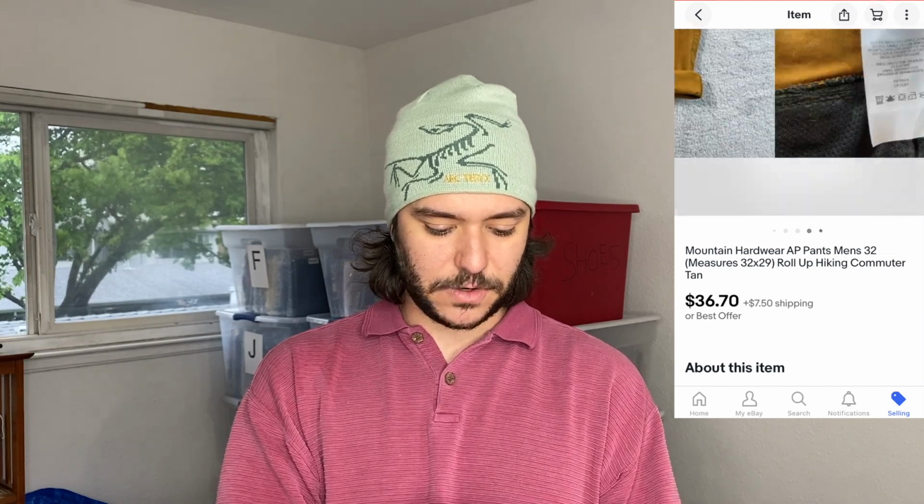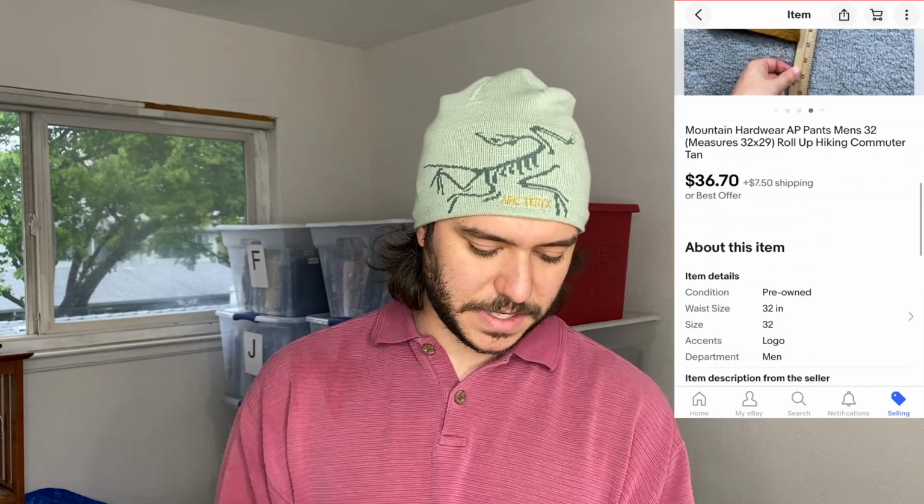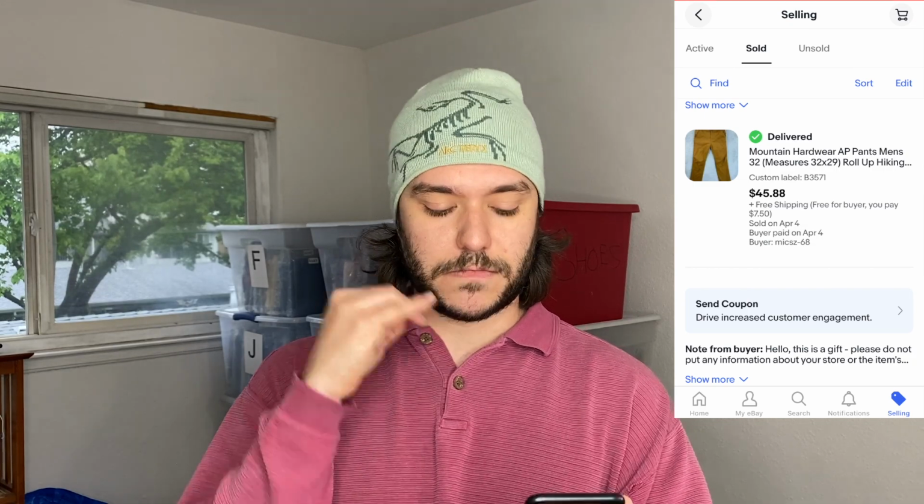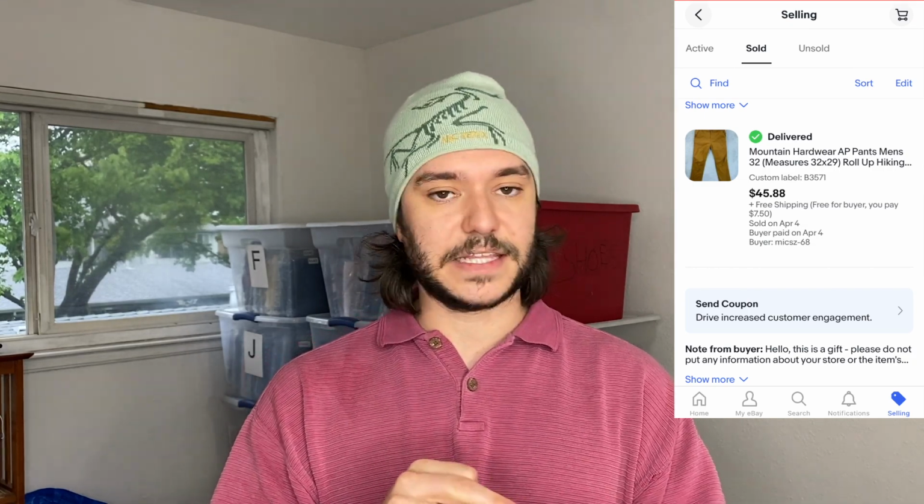So they can stay rolled up. So they're kind of convertible. You can call them convertible if you want in the listing. But these sold pretty quickly for $36 plus $7.50 shipping. And the company is Mountain Hardwear. It's a great company, and that's one where I looked up the actual model of it. And I think that's why I got more money and why it sold faster.